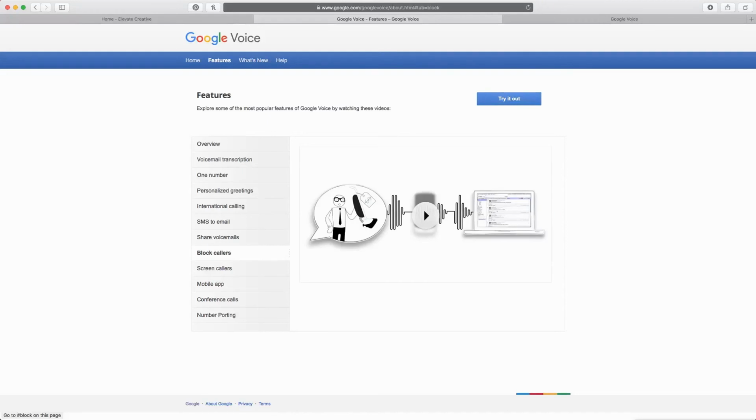But really, here's one of the greatest features of Google Voice, and this is block callers. And along with this, and I'll show you this a little bit later, is spam. You can mark messages as spam. So if you get one of those robocalls, you mark it as spam. It prevents other Google Voice customers from getting that call from that number, and vice versa. So having a Google Voice number actually protects you from getting fake calls that interrupt your workday.